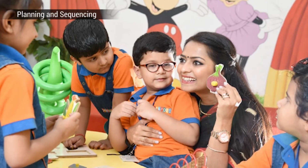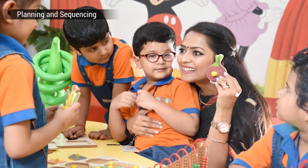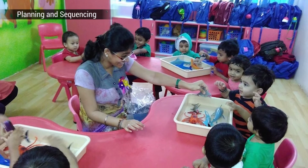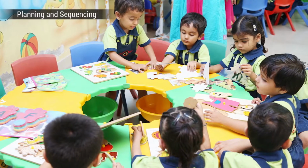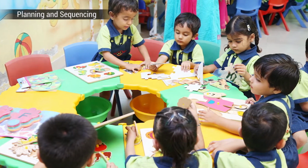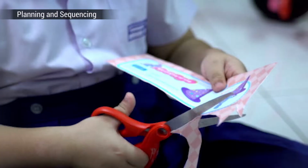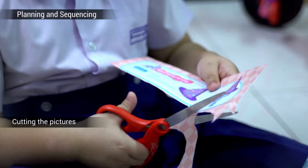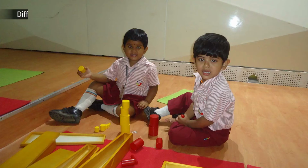This skill helps children to follow a certain sequence for an activity. Activities are multi-step tasks which require children to move from simple to complex matters. Children working on a task will move sequentially to achieve the result. For example, children working on cutting pictures and matching them will start with cutting the pictures, orderly arranging them and matching them according to the given criteria.